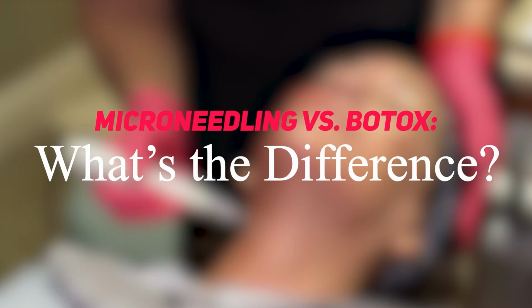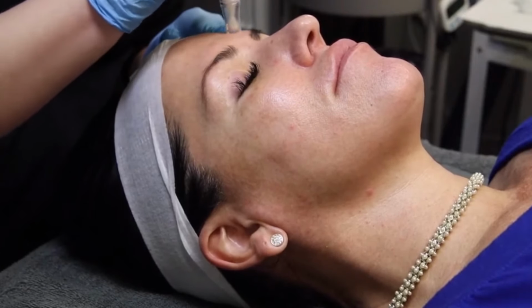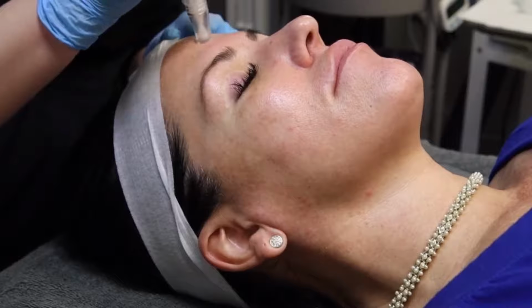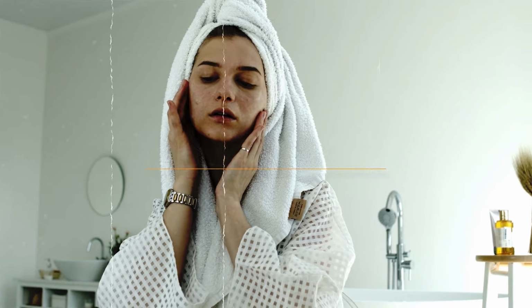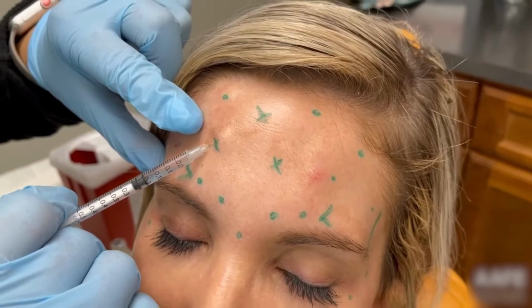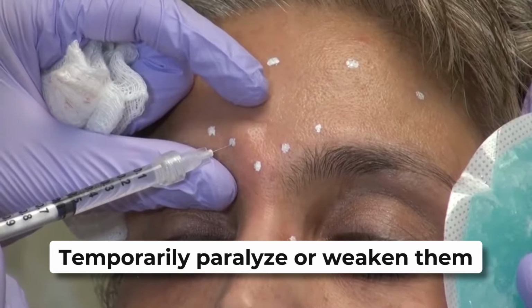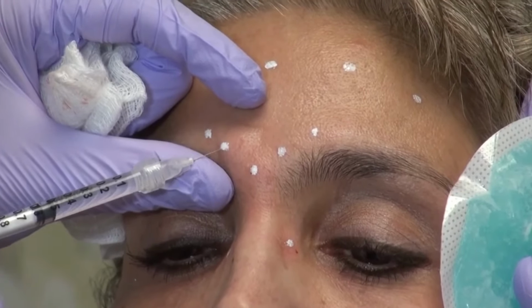Microneedling versus Botox. What's the difference? The choice between microneedling and Botox can be confusing for those looking to rejuvenate their skin. Both offer compelling advantages for achieving a youthful appearance. Here's a breakdown. Botox, or botulinum toxin, is injected directly into the specific facial muscles to temporarily paralyze or weaken them using a standard medical needle or shot.